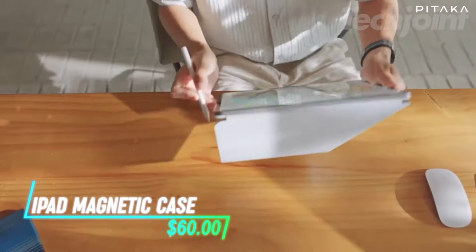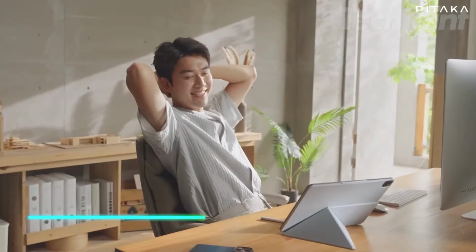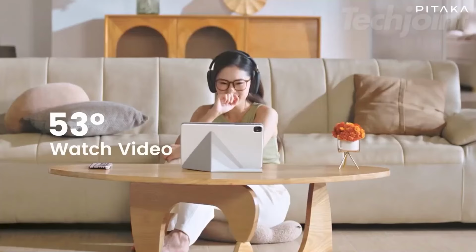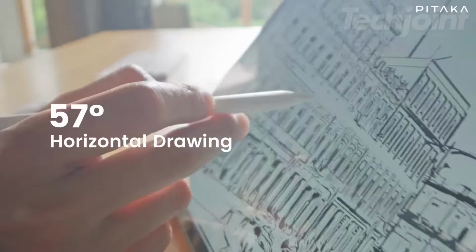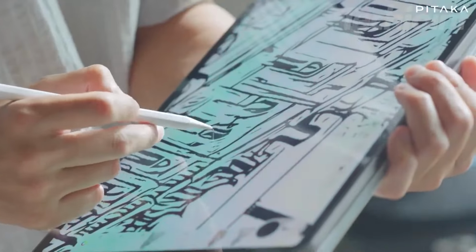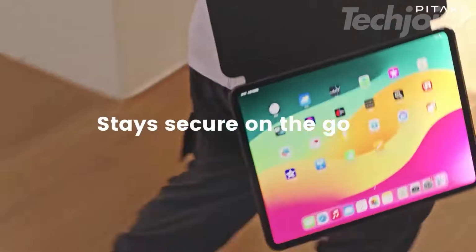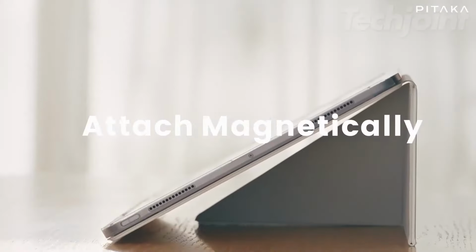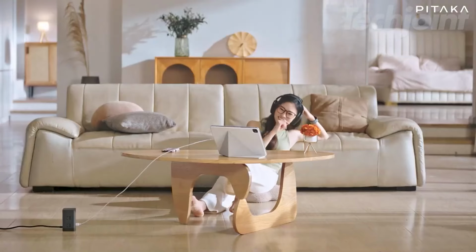Transform your iPad experience with this sleek and lightweight case, designed for both the iPad Air and iPad Pro models. Offering four versatile standing angles, it's perfect for video calls, drawing, or browsing. Made from durable polyurethane leather, this case is not only stylish but also resistant to dust and scratches. The magnetic closure keeps your Apple Pencil secure, while the Auto Sleep Wake feature ensures your device is always ready for use.